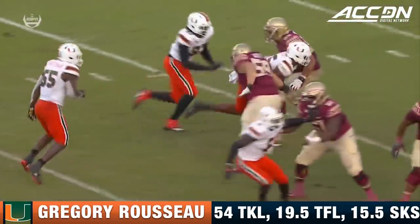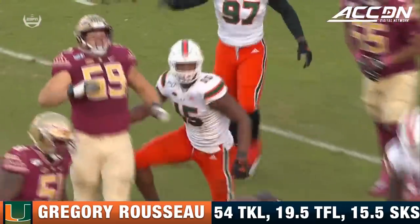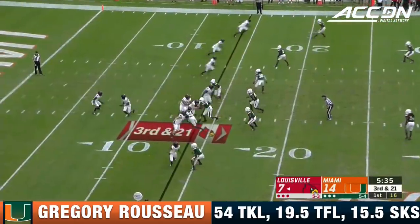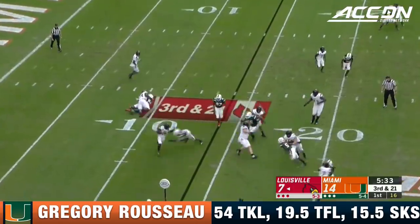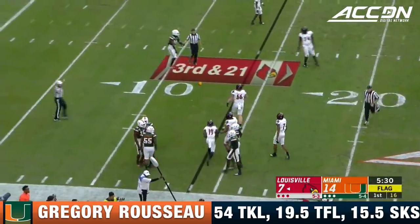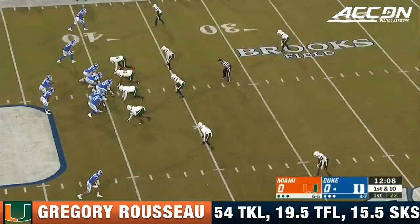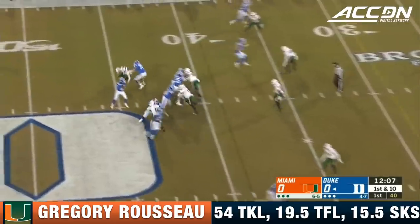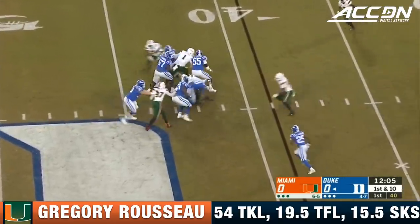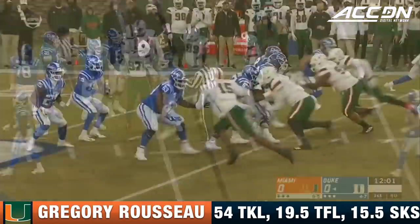You're doing one thing. Here comes a pass. And Rousseau, another nice job by Manny Diaz of moving him. 3rd and 21. Flag down. Rousseau on the tackle on Hassan Hall. Take advantage of excellent field position from the Miami 39, and Harris will be sacked. And that was Rousseau. Curley.